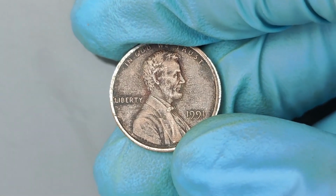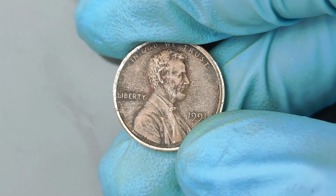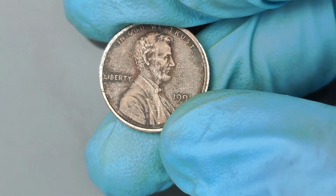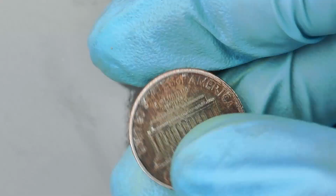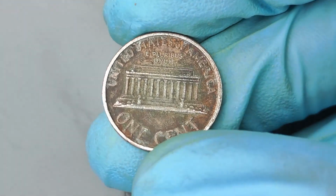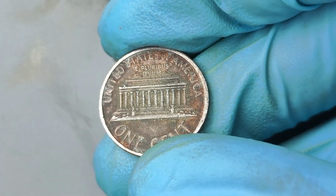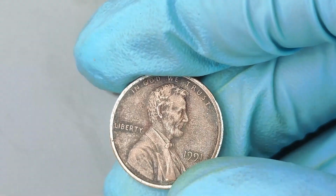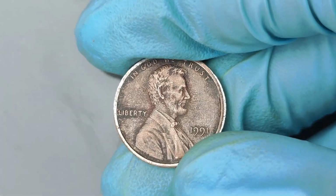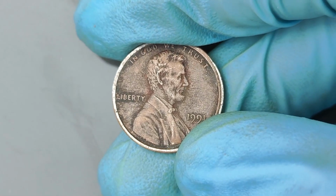And before you roll your eyes and think, "There's no way I have one," let me tell you about a man who did. He found a no-mint mark penny in his pocket change, thought it was a joke, and almost spent it at a gas station. Thank goodness he didn't. Instead, he got it checked, and boom, he walked away with life-changing money. Can you imagine that? Finding a coin worth more than a luxury mansion. The question is, could you be next?